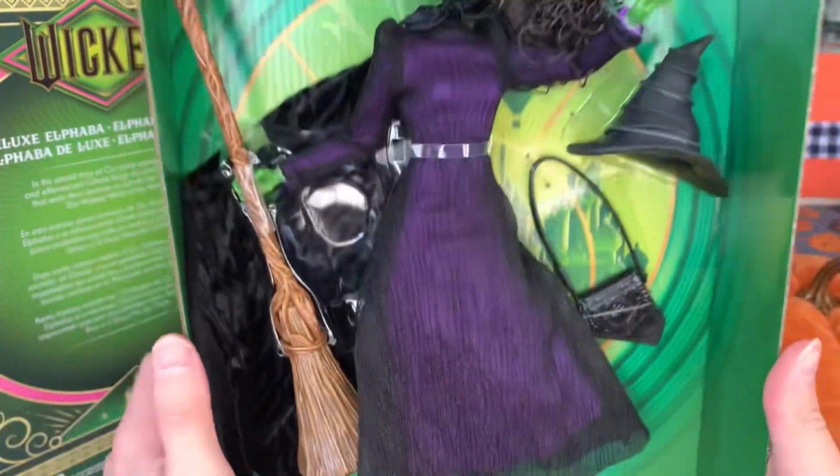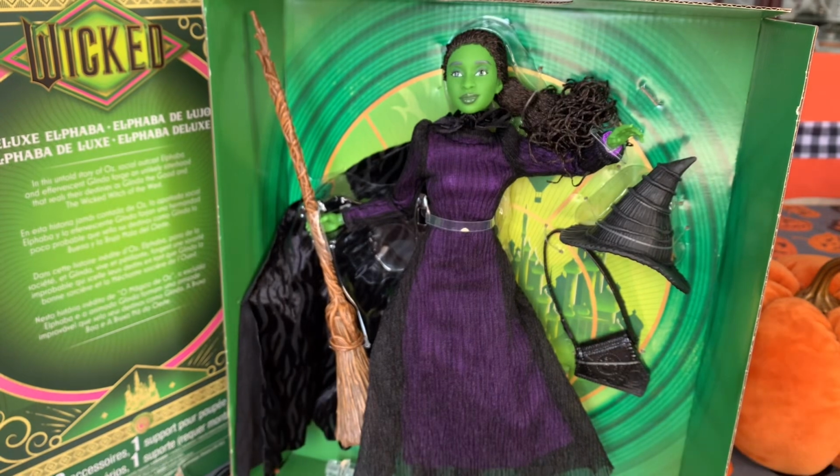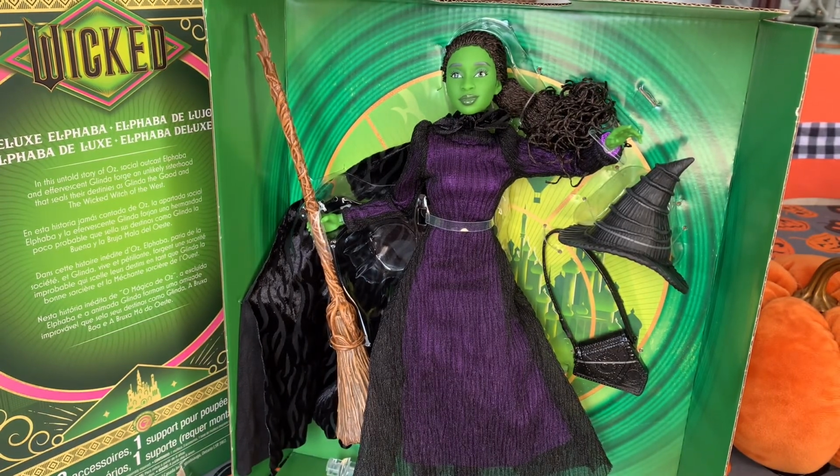And the accessories, of course, are wonderful, like her pointed hat and her bag. So let's start getting all this out of the box. Like, I'm super excited. It's going to be so much fun.